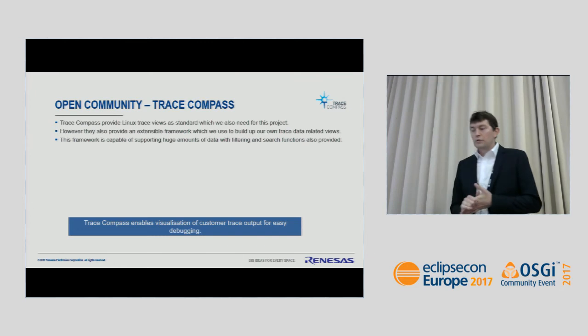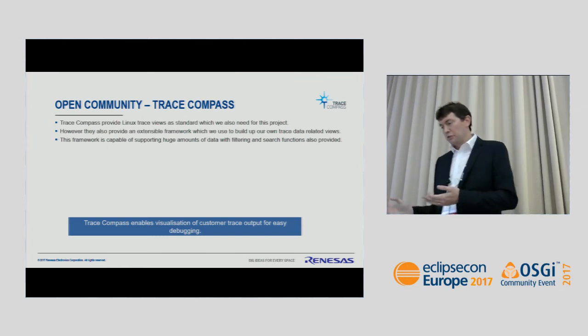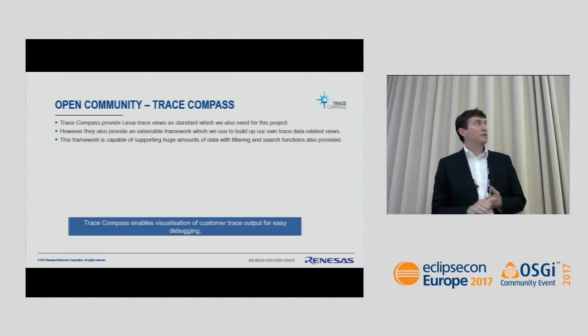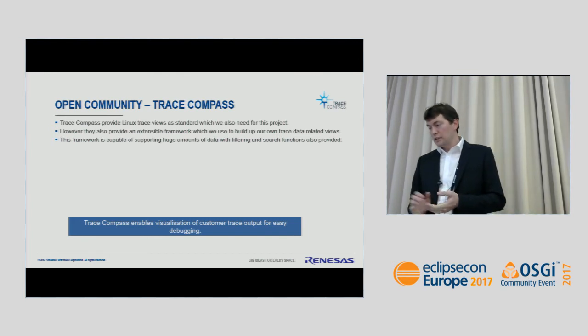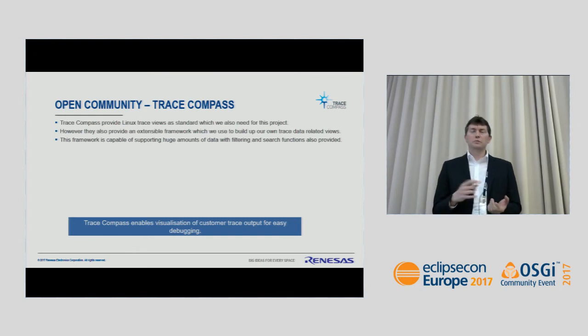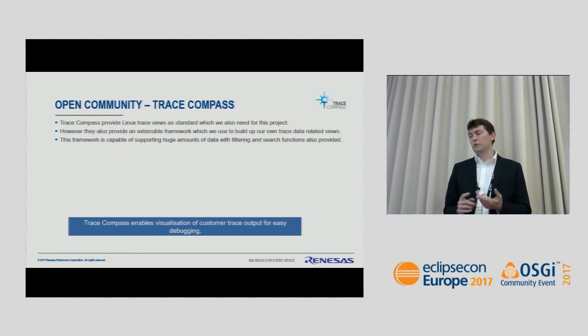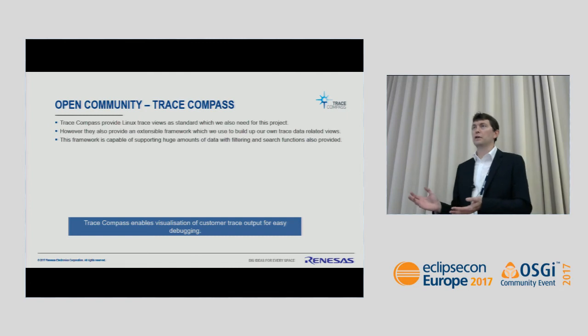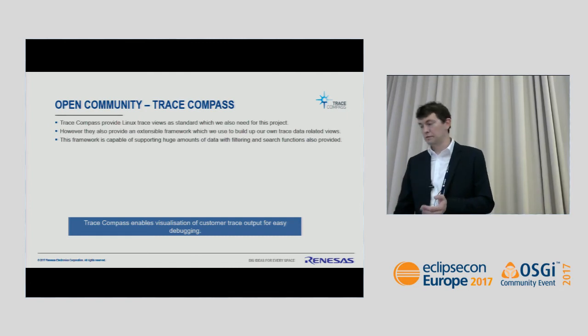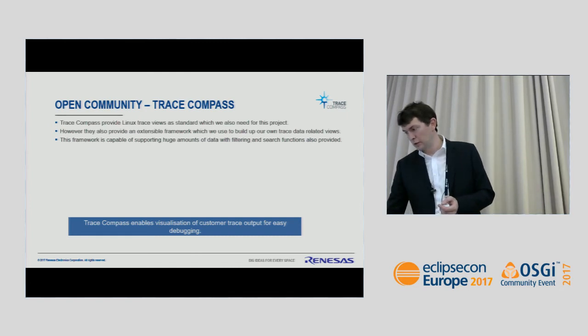Trace Compass already provides Linux trace, as already mentioned, but they do have an extensible framework which we decided to try and use. And there are some standard views that you can get. There's a statistics view. I think there's some kind of history view. And you can get a basic raw trace view, which has really great filtering and search capabilities. But the thing that it is more than anything is absolutely lightning fast. It's very impressive.